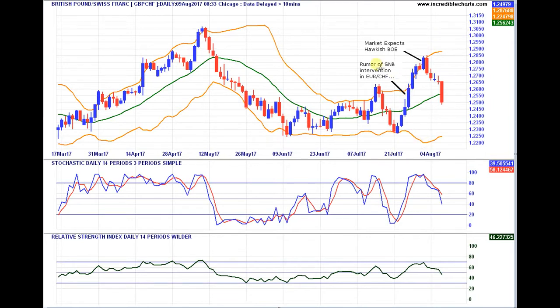Here, a rumour of Swiss National Bank intervention in Euro Swiss spills over into all other majors against the Swiss. Now, the Swiss National Bank intervention is not in GBP CHF. It's got nothing to do with the fundamentals, but prices rise and then rise again. What you can keep in mind if ever you look at central bank intervention, if it's in one pair, it very often spills over into others. It's only temporary anyway, and it's less temporary in the pairs that it is not aimed at.